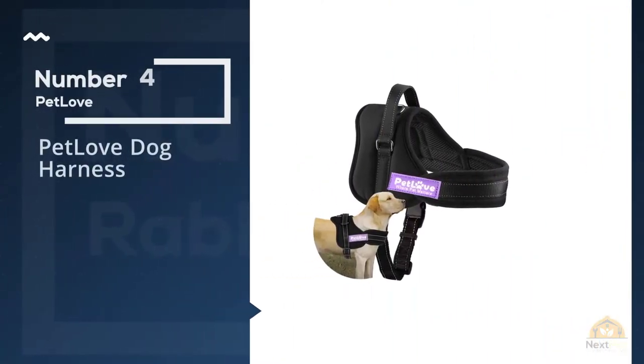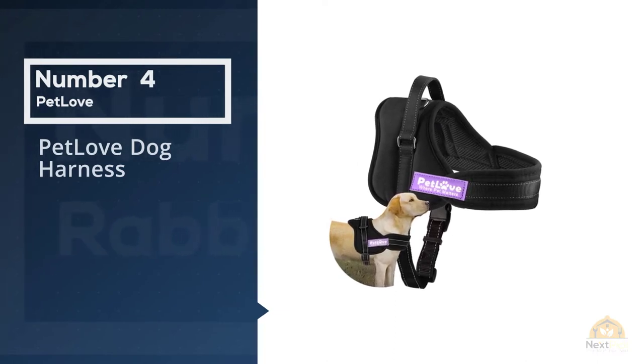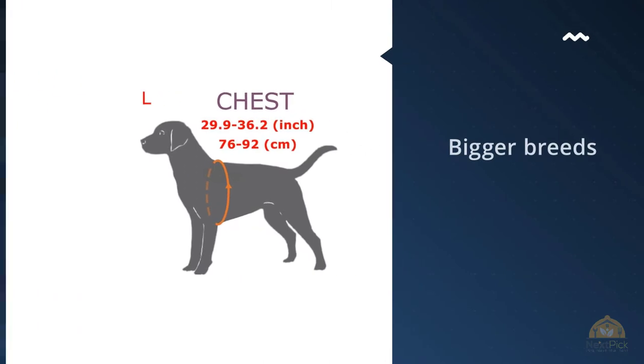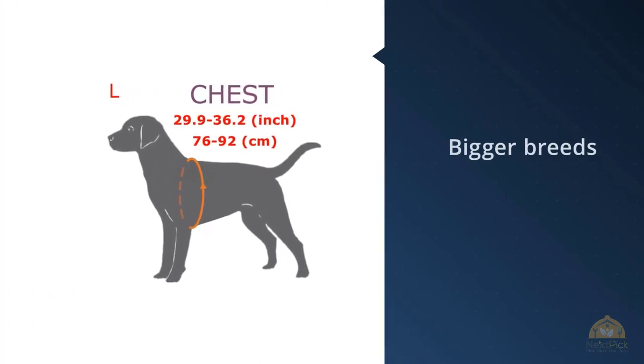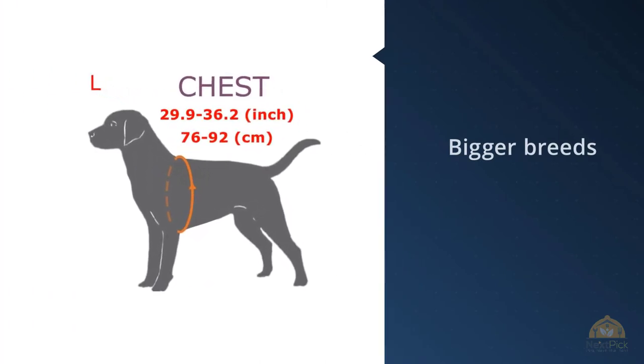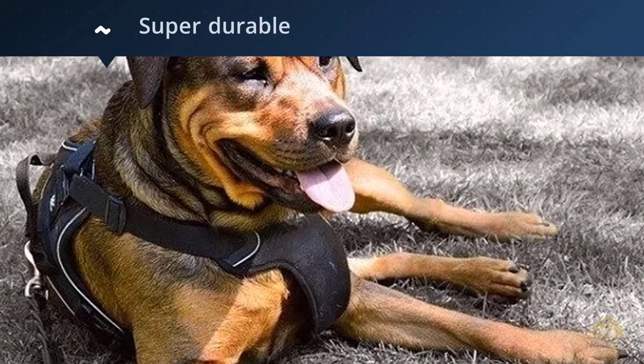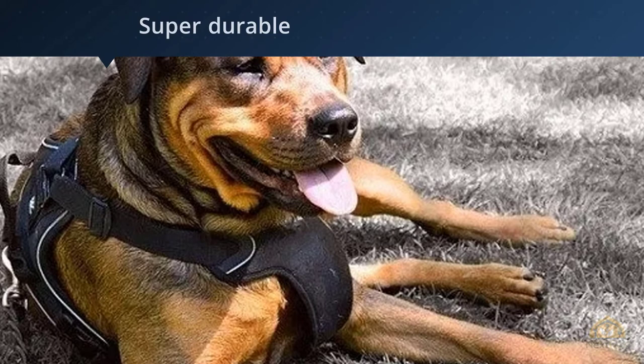Number 4. Pet Love Dog Harness. The chest band makes this harness perfect for bigger breeds with broader chests, such as Great Danes, Boxers, and Weimaraners. It's made with large dogs in mind, so it's super durable and lasts a long time. Modern Dog's favorite large dog harness comes from Pet Love.